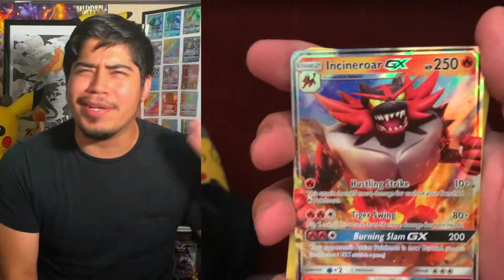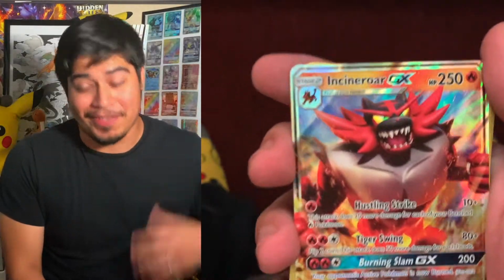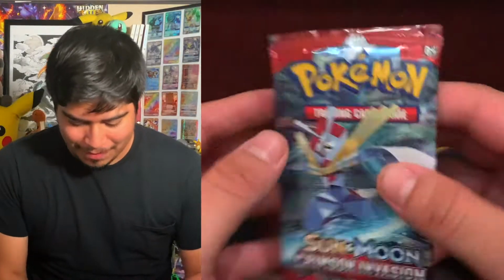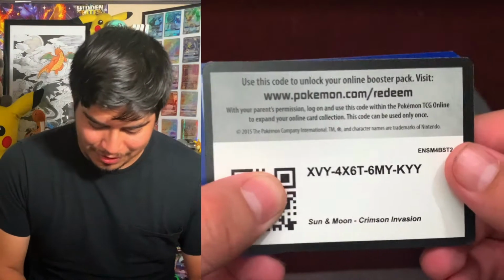What is going on today? I'm just really excited for this box, obviously. But yeah, we got an Incineroar GX. All right, that is some amazing first pack magic. Now let's go with some Crimson Invasion. I remember the last time I opened Crimson Invasion on the channel, I ended up getting a GX, so I was really happy with that. So I will never doubt Crimson Invasion again.